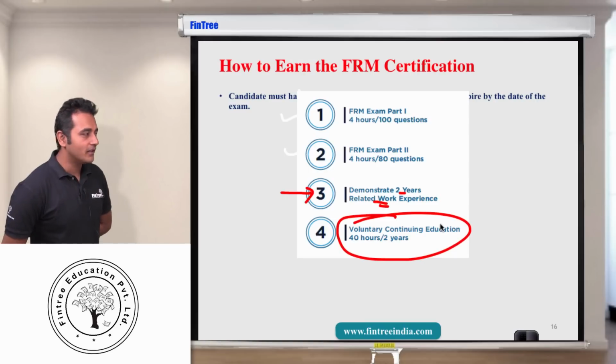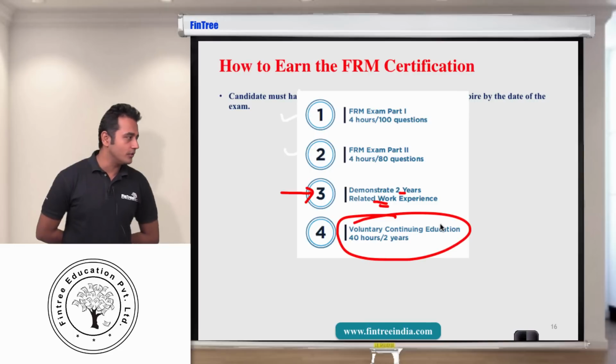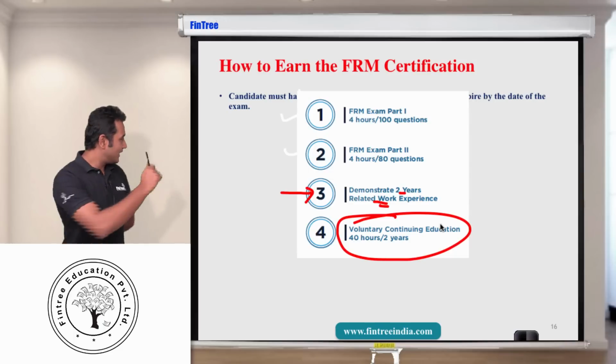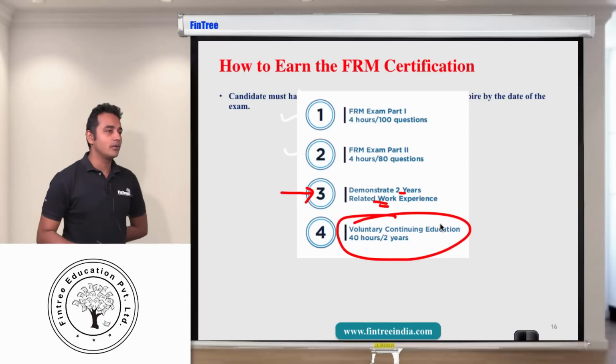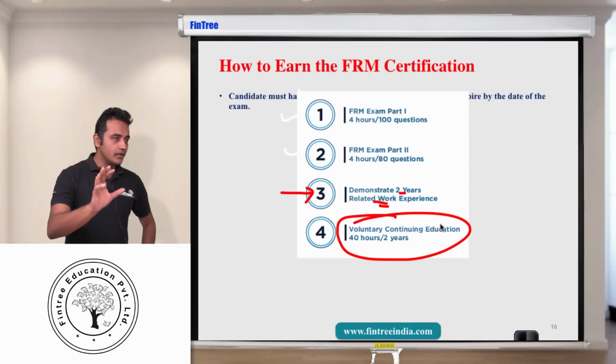Even the question asked, even after FRM Part 1, can people use the designation? The answer is no. To be eligible to use the designation, pass Part 1, pass Part 2, provide them with 2 years of relevant work experience, and then get the charter. Then only you can use it. But if you pass Part 1, you are given an email, which is kind of your certificate. You can write that on your CV.